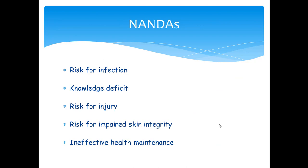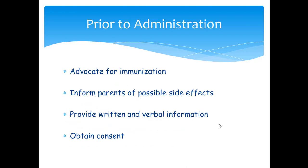So these are just some NANDAs related to vaccinations. Prior to administration, we have on here, I do kind of sound like a pro-vaxxer. I'm kind of neutral on it. I think it's a case-by-case scenario. We need to make sure that we're telling our parents possible side effects.